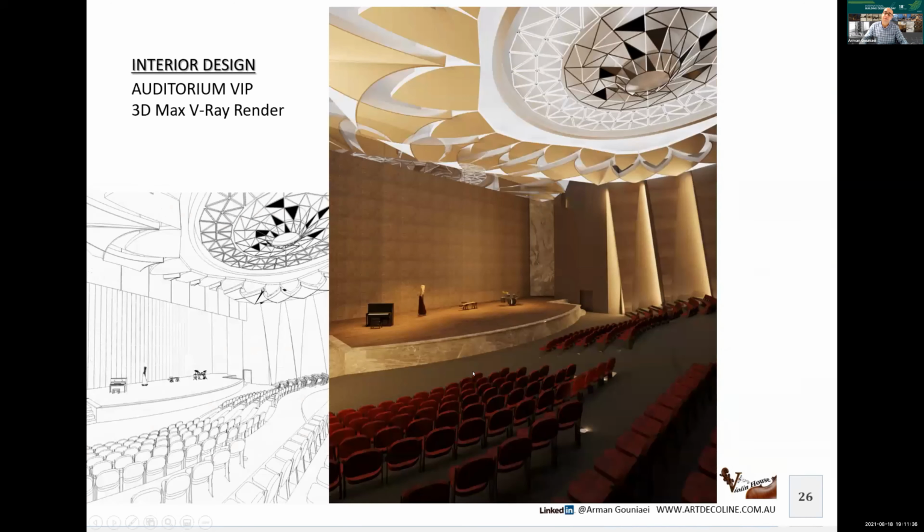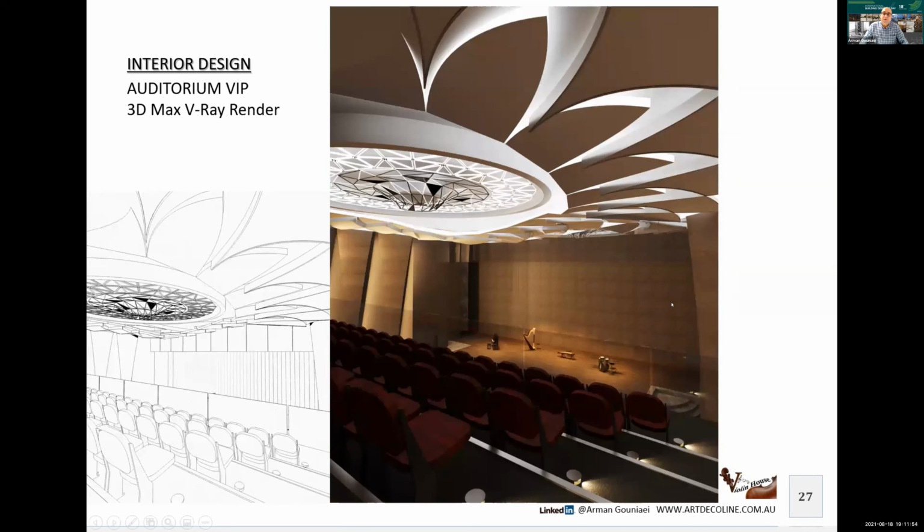And finally, the interior design of the auditorium space. You will see the design of the seating area. You will see the acoustic panels with lighting design, acoustic panels on the walls and all around. This view is from the mezzanine level to the auditorium space. This is the view from the mezzanine level to the stage.